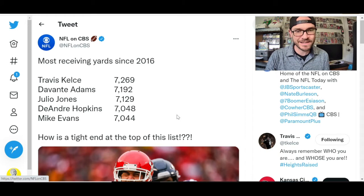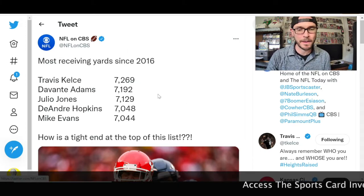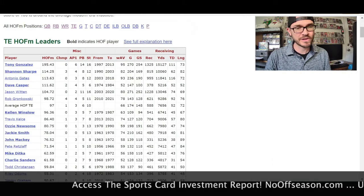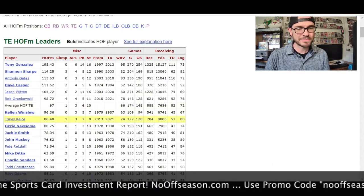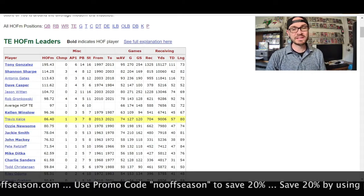He is the number one receiving yardage leader since 2016, ahead of Davante Adams, ahead of Julio Jones, DeAndre Hopkins, and even my guy here in Tampa, Big Mike Evans. Travis Kelce is absolutely not a lock for the Hall of Fame yet. We talked about that score. Well, he's at 86.4. Not quite a lock, but he does have the Super Bowl championship. He does have 3 All-Pro, 7 Pro Bowls, and his stats are quickly racking up.